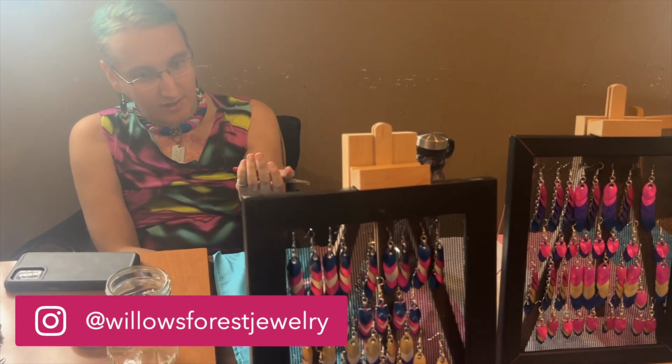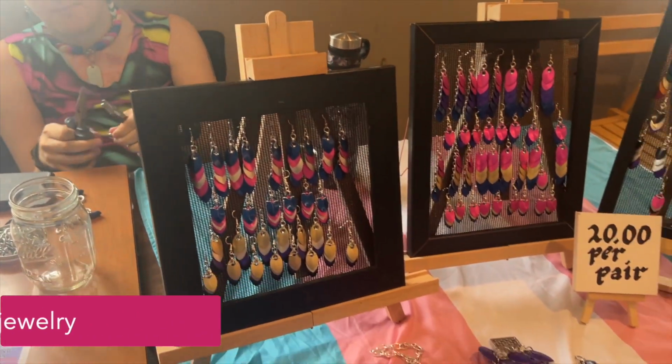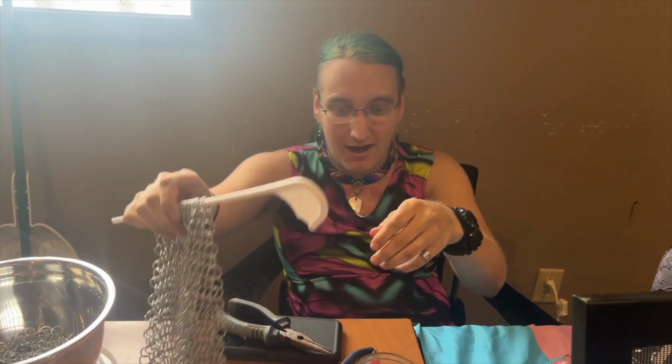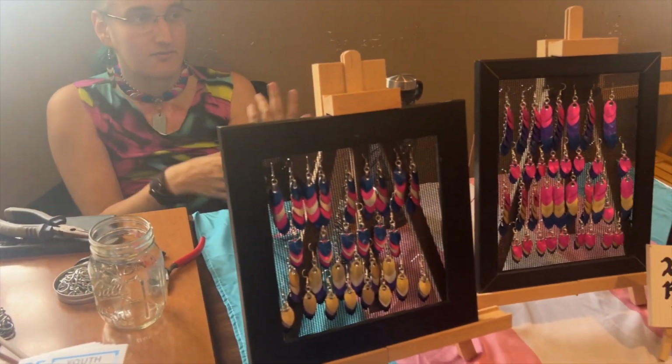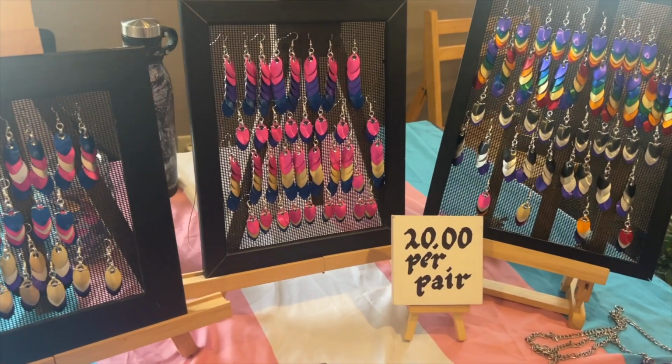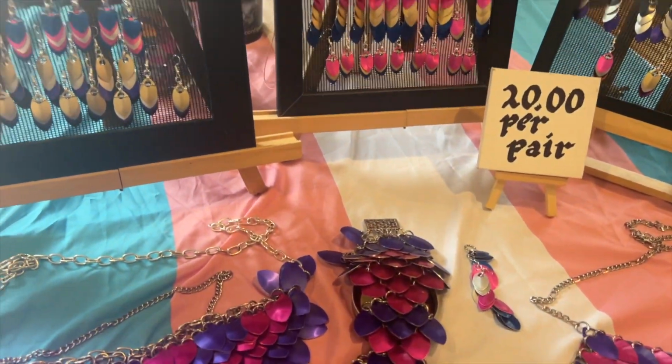Also, this artist had one of the coolest names I've ever heard, Lupine Wolf, and this is their Instagram, so go give them a follow. I'm not the only Willow at Pride, but this Willow makes really cool scale mail and chain mail art, and these earrings are really cool. I know Caden and Nikki both own a pair, and this is a really cool chain mail skirt. These earrings also come in a bunch of different Pride flag colors. Check out Willow's Instagram for more awesome chainmail and scale mail stuff.